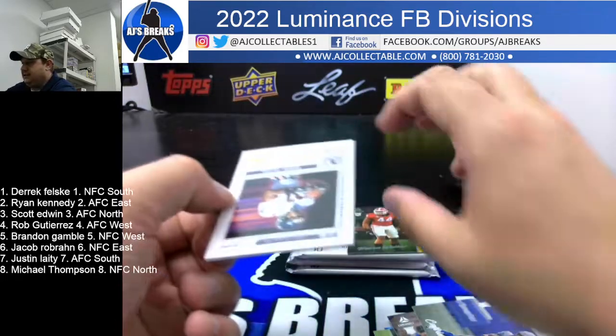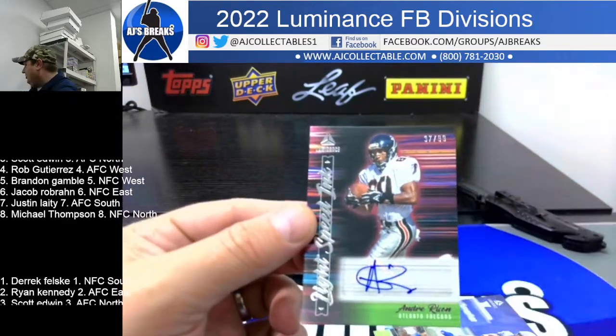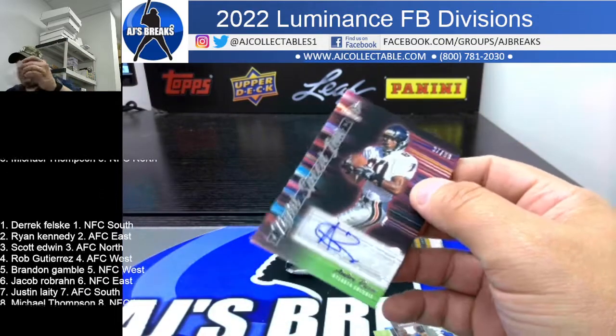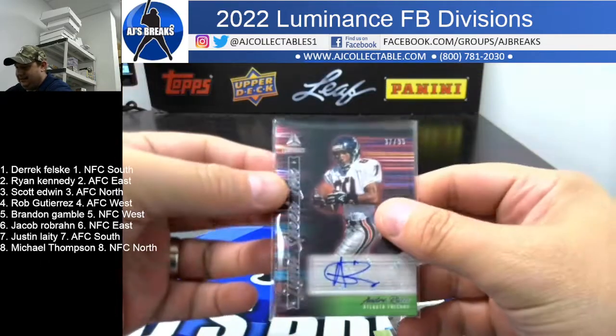And our first hit is going out. Ooh, that's pretty cool looking. /99 Andre Rison for the Falcons on the Vet Auto. Nice looking card. Speed Ink. Light Speed Ink.